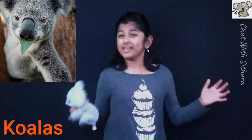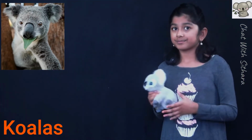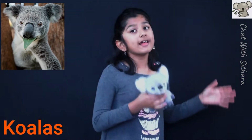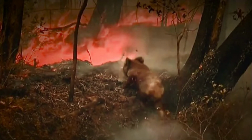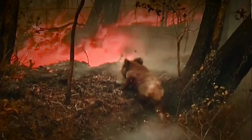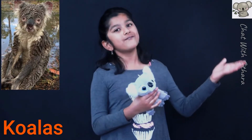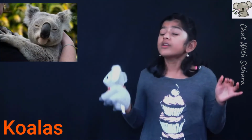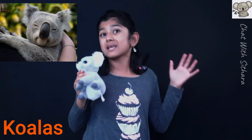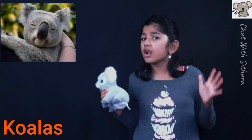And another big reason why these koalas are endangered is because there was a fire in Australia recently, and this killed a lot of koalas and other wildlife. And if you want to learn more about this Australian fire, you can check out my other video about the Australian fire. And if you were thinking about keeping a koala as a pet, don't. Keeping a koala as a pet is illegal and not allowed.